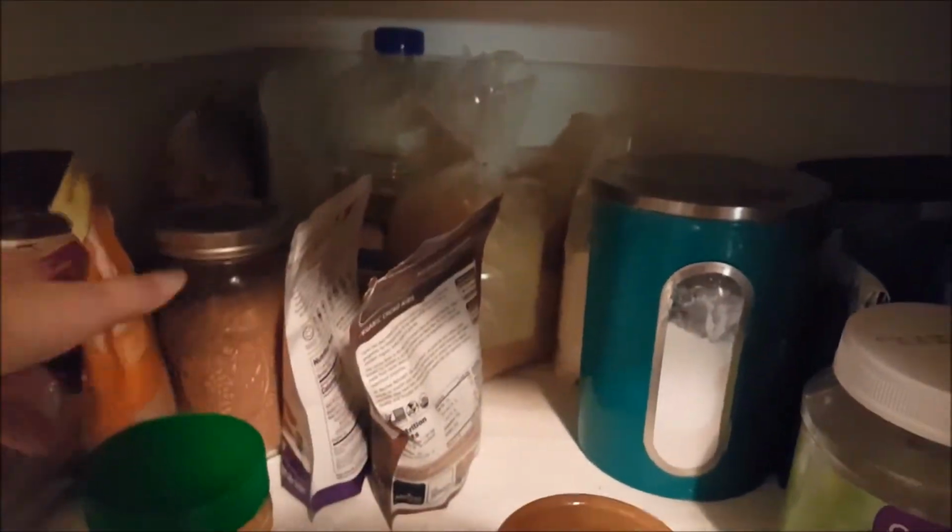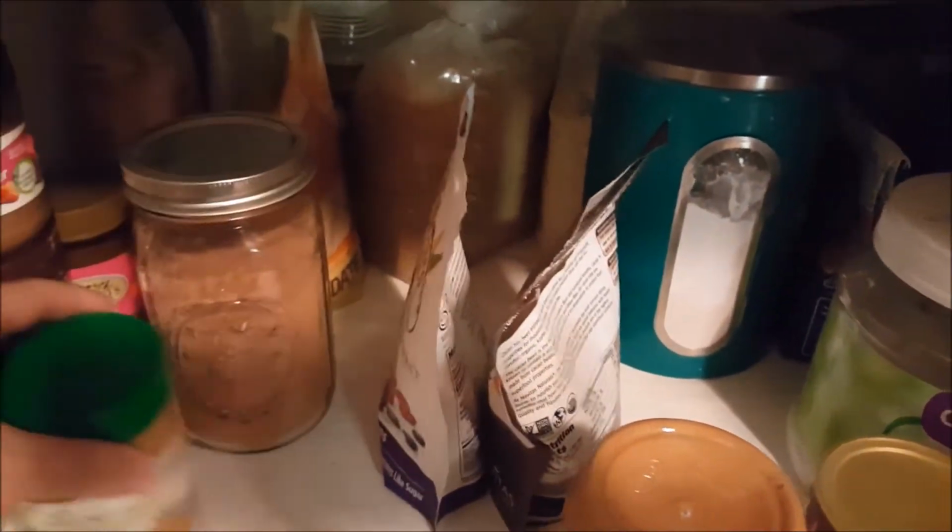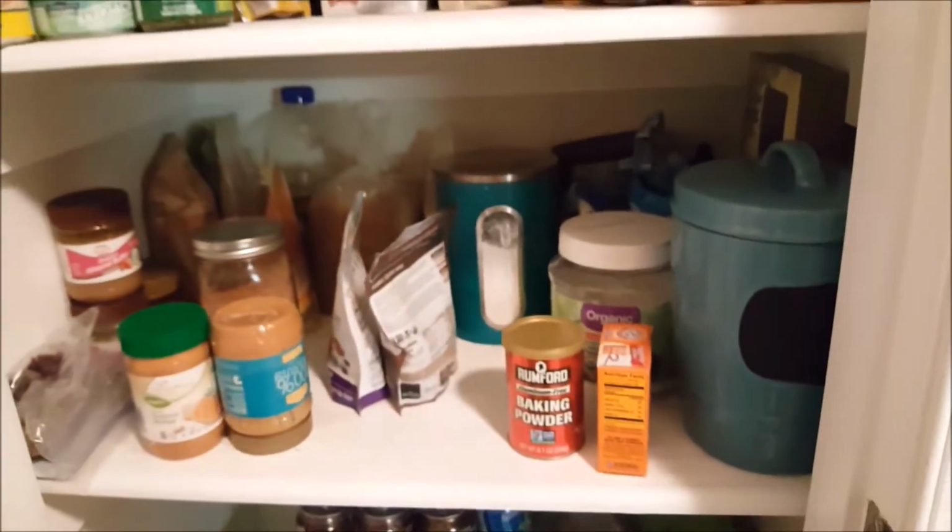And so yeah, a lot of this stuff was from when I used to be paleo and bake with that kind of stuff. And so I kind of haven't used it in a while, but I don't want to get rid of it in case, you know, I'm making like a birthday cake or having to bake something for someone else.